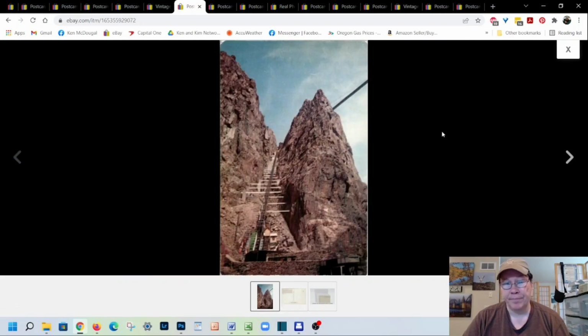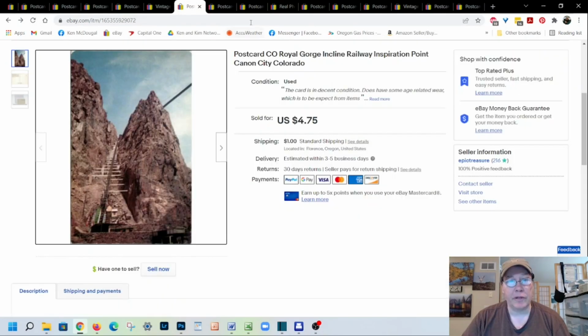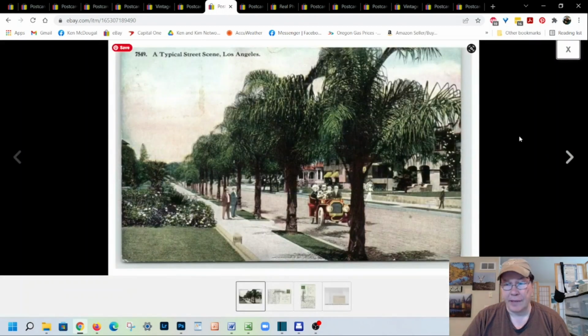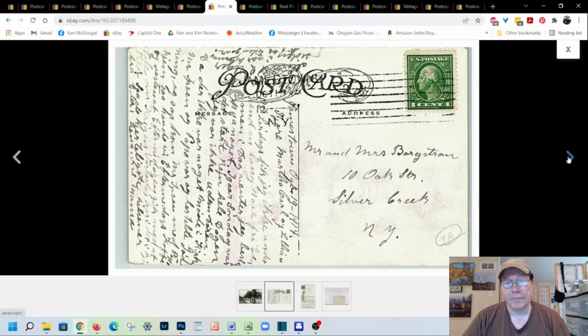Okay. And we'll go to the next one here. And here's an older card. Looks to be, let's see here if there's a date on it. Nope, there's no date on it, but as you can tell by the way it looks, this one sold for $9.75 plus $1 shipping. And looks like it was a divided back. Yep, divided back. And it was posted.